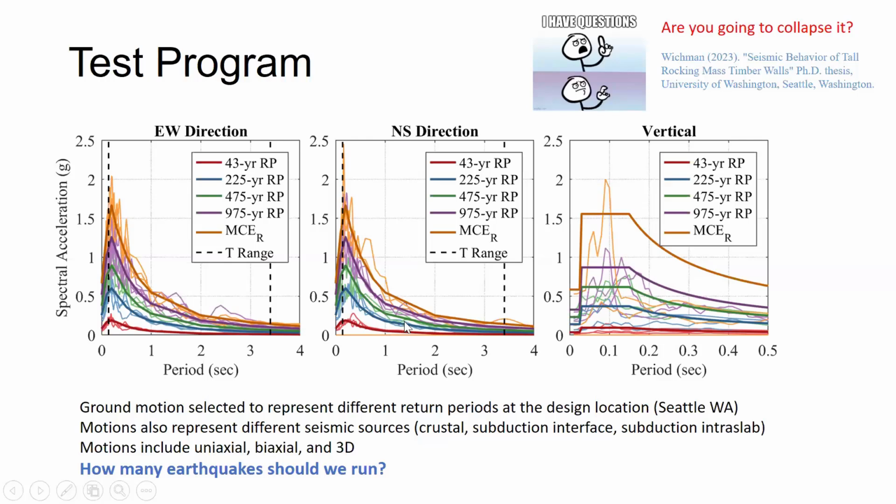Initially I was thinking, just to give you an idea, the NISU test we did in Japan, we ran 5 tests. The 2-story test, we ran 14. So for this one we thought, maybe we'll run 30. But it turns out that the building performs so well that we ended up running 88 tests.